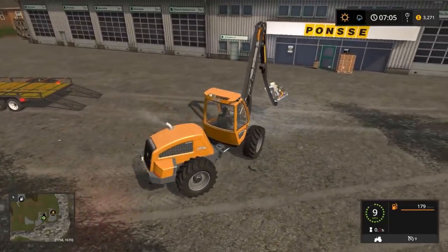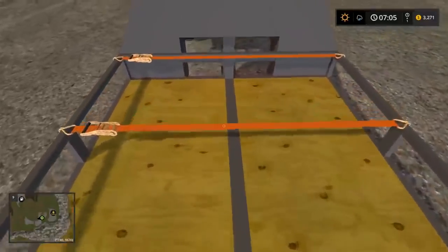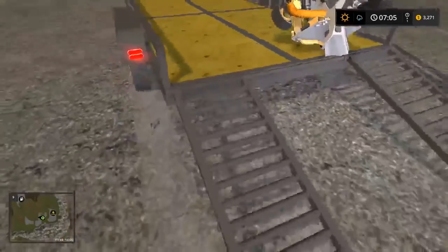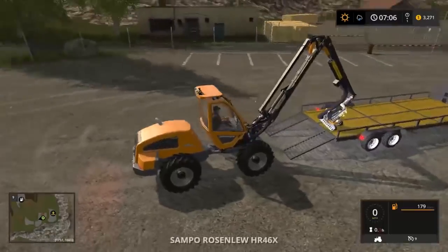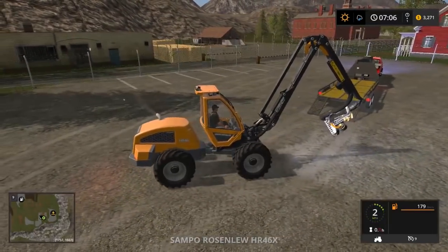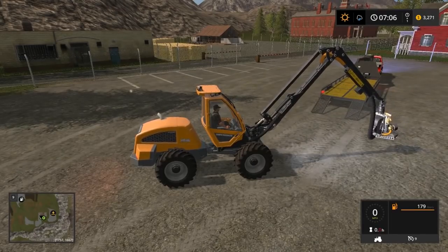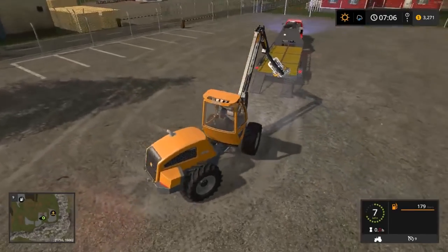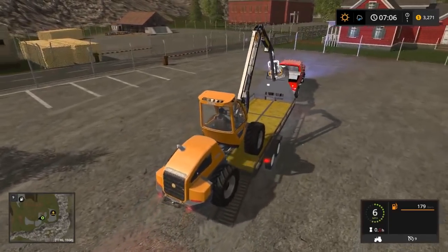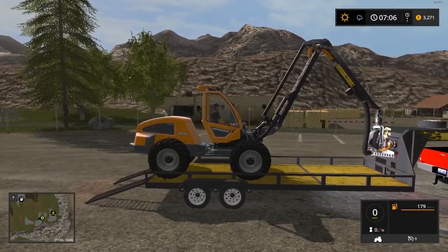Okay, let's make sure we take down those straps, boys. Let's take all those straps down. Boom, boom, boom. Okay, perfect. It's not the exact same controls as the Scorpion King. For some reason, it doesn't let me raise the boom up that high. And I want to raise it up so we don't get it stuck on the trailer. Oh, no. Here, come back.